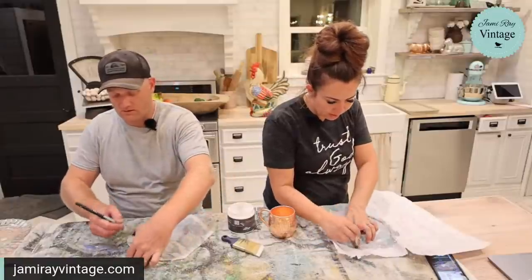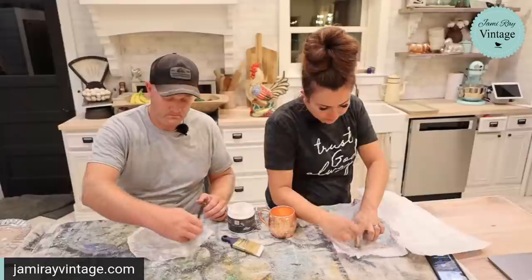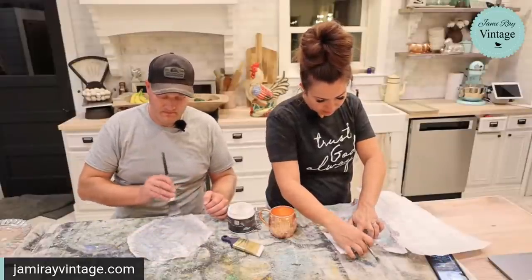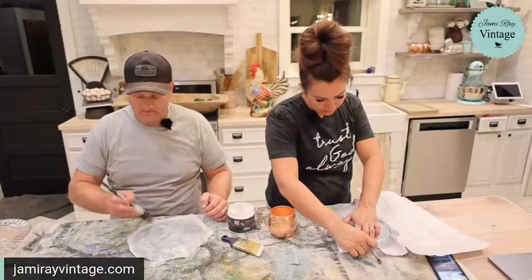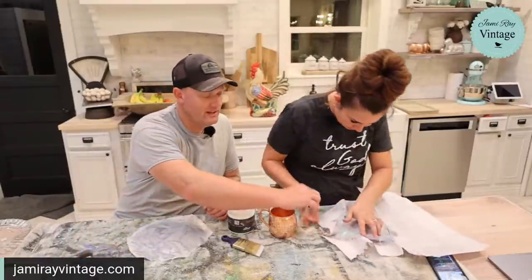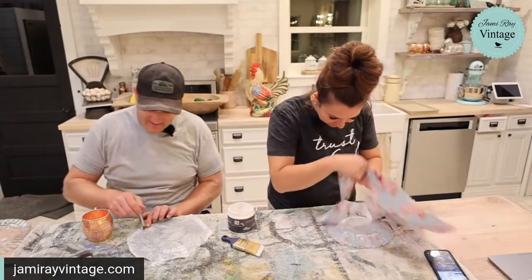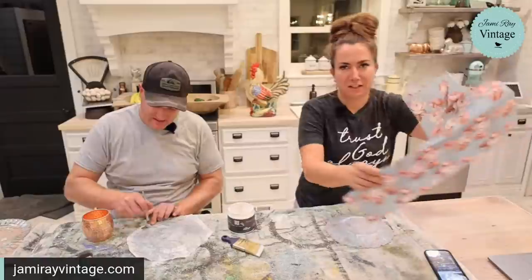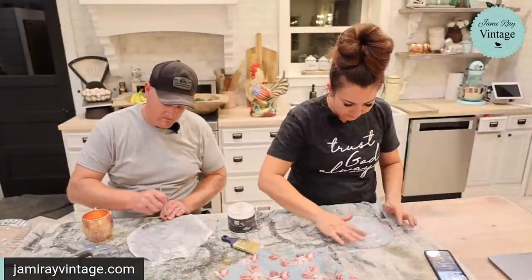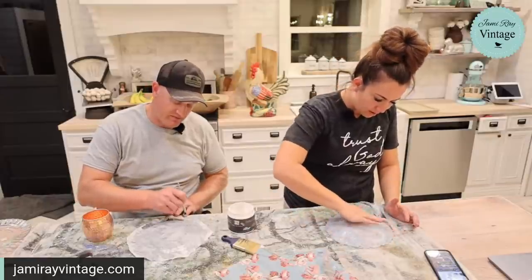Careful. It did not rip the way I wanted it to there. I'm going to paint the backside of this too. Okay, I think. Holy moly. That's a big rip. All right. It's okay. I got lots of paper. I think it's just this little brush that's stiff. Oh, it's ripped in a couple of the edges.